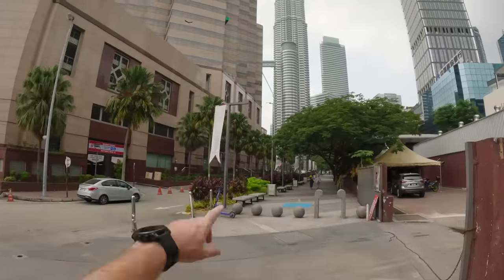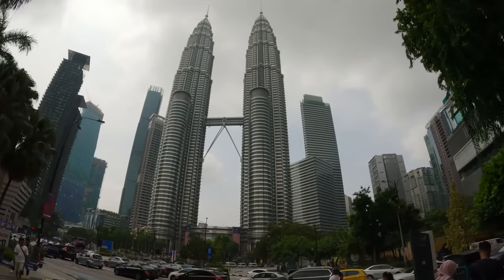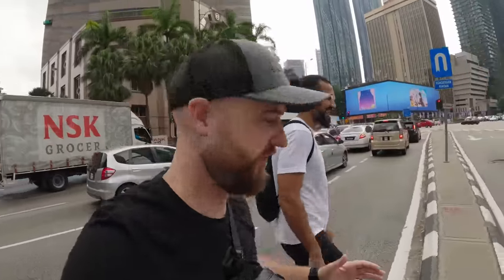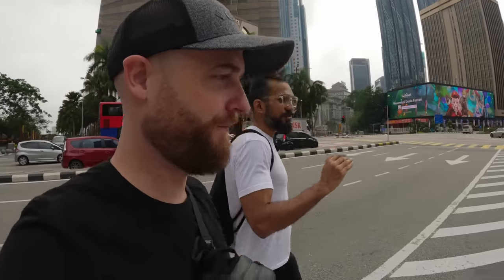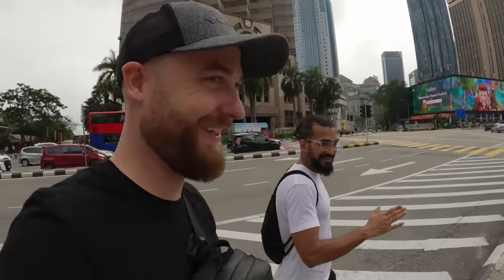So we're getting close to the towers now. Okay, so now I'm with a local. Now I know how to cross the street. I was wondering if people respect the traffic rules with the traffic lights and everything here. In some countries they do, some countries they don't. Here the traffic system is really good. So when you're crossing, make sure you're not wrong. Don't have to be right, but you cannot be wrong.